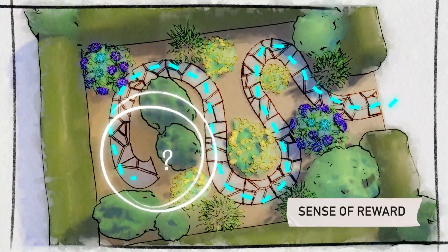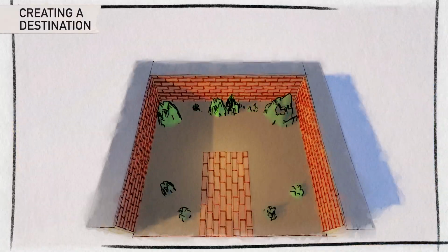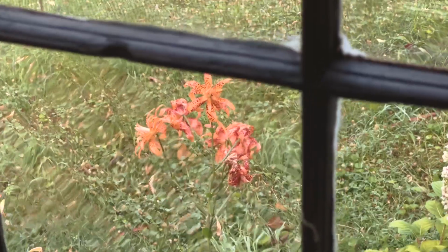But this is harder to execute in a tiny garden where creating a journey of a mystery towards a destination is literally impossible. But integrating a bench or a small eating area framed by colorful plantings can create enough of an inviting focal point to make the space work.